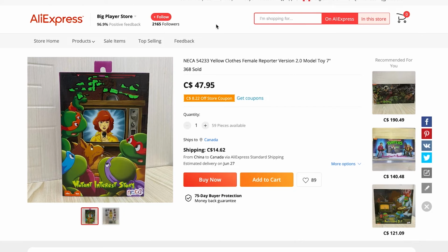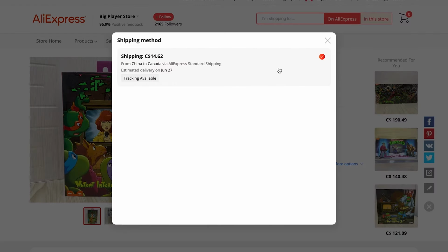In terms of price, we do have to check out the cost. AliExpress does detect your country, so the currency is displayed in Canadian dollars. This one is $47.95 Canadian plus $14.62 shipping. I clicked on it just now to see if there are any other shipping options available, but this one only has this singular option for shipping to Canada. Estimated arrival is June 27th, about a little over 3 weeks from now.